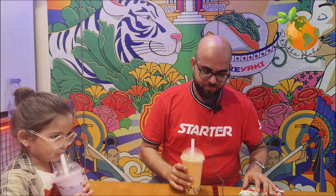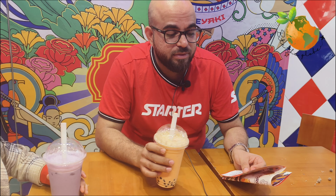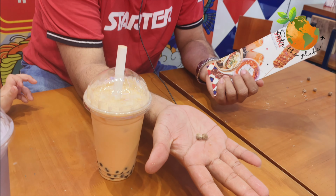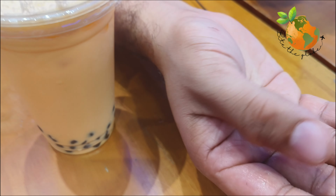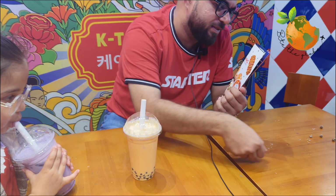So what we are having now is the famous bubble teas. A lot of flavors in here. This is the Thai milk tea, the original OG. But you do have taro, you have strawberry, you have watermelon. Yeah, that is the boba in it, right? So what you see is the boba in there, and we also got a chance to see how the actual boba looks. So if you see here, this needs to be boiled in water, then that becomes a boba.